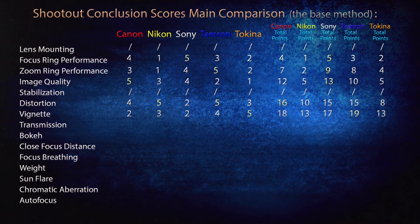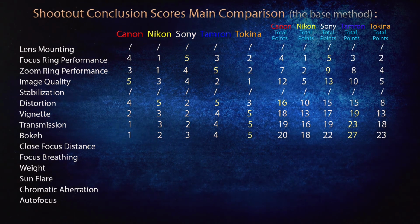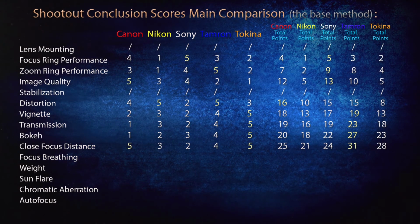The Tokina had the best vignette and light transmission performances. That's not all. The Tokina also had the best bokeh performance, as well as tied with the Canon for the best close-up focus distance test. Despite these last victories by the Tokina, the Tamron is still comfortable in the lead with 31 points.